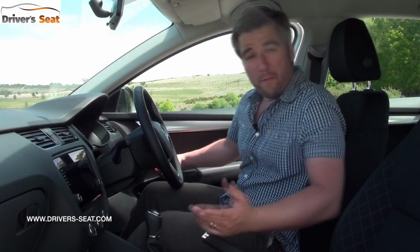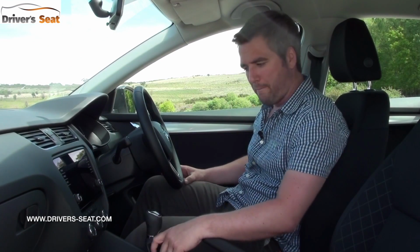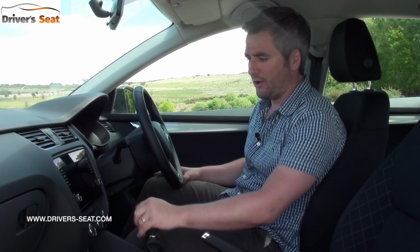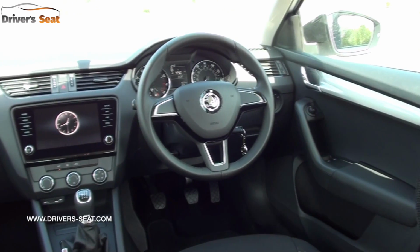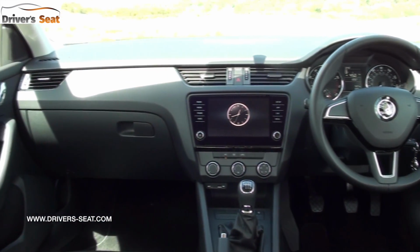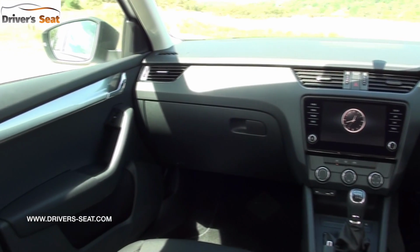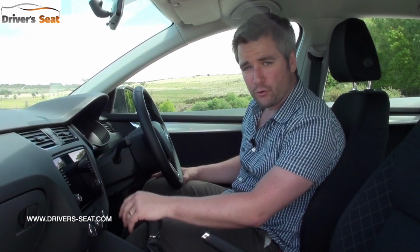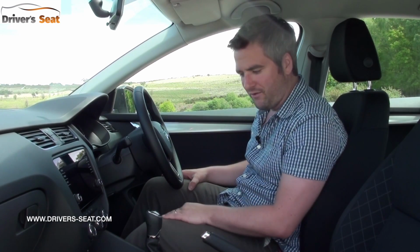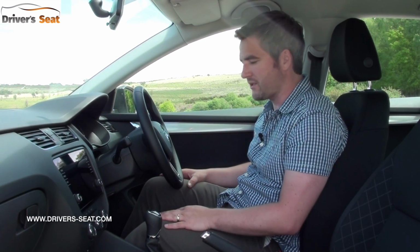In the front, efforts have been made to make the Octavia feel more upmarket. This new infotainment display certainly does that. The black gloss, the bigger screen up to 9.2 inches now, has a really pleasant feel to it. This has got manual air conditioning with these pleasant rotary dials. There's some black trim across the dash and these chrome door handles with the satin infill. It's a really pleasant place to be.